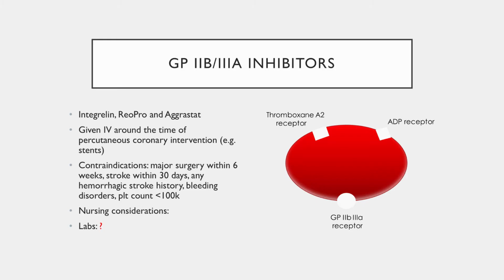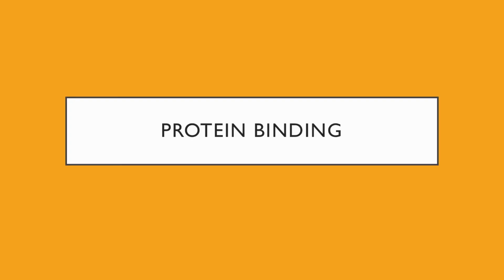So unlike the other platelet agents, however, the GP2B3A inhibitors do not bind irreversibly with the platelet. Once the medicine wears off, the platelets go back to their full active duty and their regular functioning. No labs to really monitor with these either. So those are the antiplatelet agents.